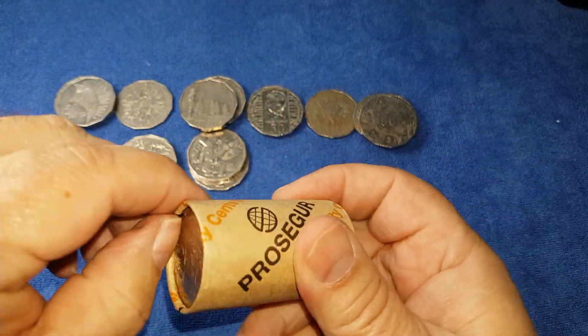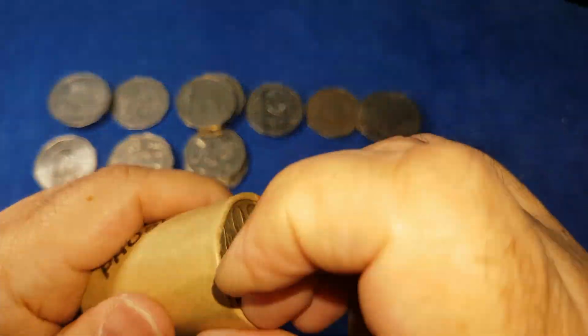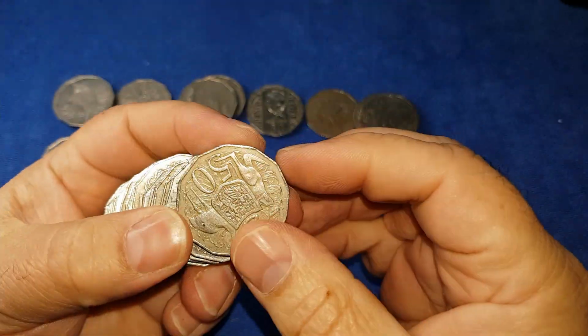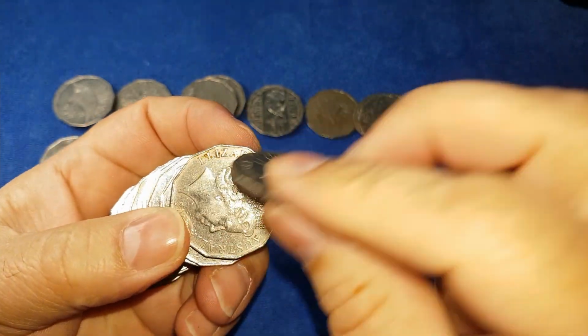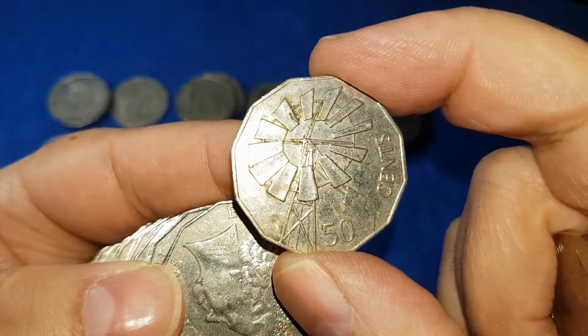Last roll. Hopefully we get something out of it today. We found a nice, not intended for circulation coin, but another one's for the book that we're looking for, which is a state coin, centenary of Federation state coin, or the most recent Indigenous languages coin. There's a 2002 Outback coin.